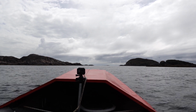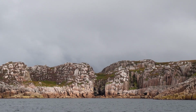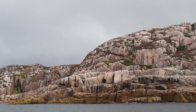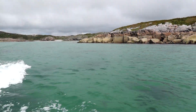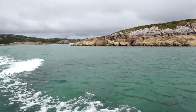Not long later, we were back in the Ross of Mull rock garden and heading back the way we had come. The sun shone briefly on the pink granite, so I decided to have one last flight with the drone to see if I could capture the beautiful green sea when the sun shines. Alas, by the time we landed, the sun had gone again.